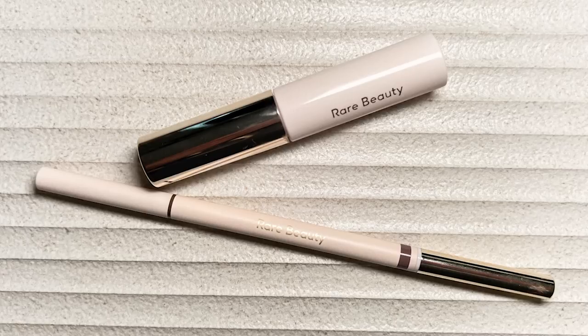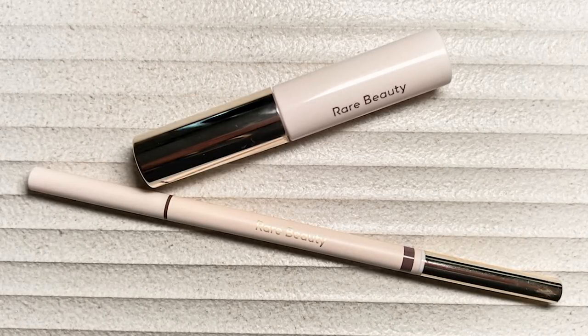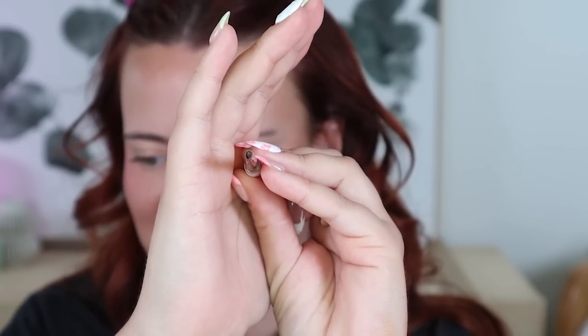Now let's do brows. I'm going to use these new Rare Beauty products. I've actually been using these all week and they're quite fantastic. Way opposite of their original brow pencil. This one's actually really, really nice. The shape of it is kind of unique. It is like an elongated triangle. I mean, diamond, sorry. We're used to seeing the triangles, but this is a little diamond. That's what I meant to say. I said it kind of backwards.